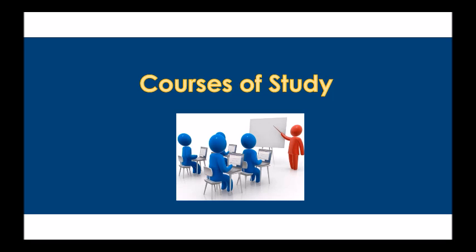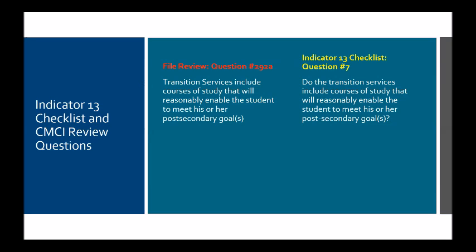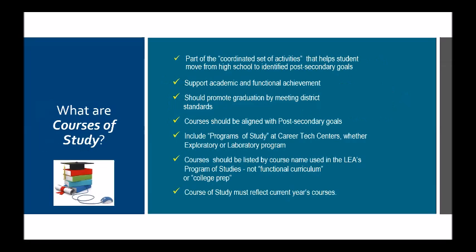Okay, so now we're going to move on to courses of study. This section's pretty quick when you're going through your special education monitoring. Really, is it there or isn't it? And being specific about the courses that the student is taking at the time. So this is the file review question that is addressed in the file review. Transition services include courses of study that will reasonably enable the student to meet his or her post-secondary goals.